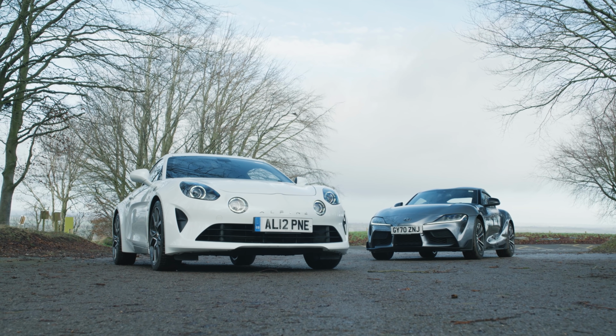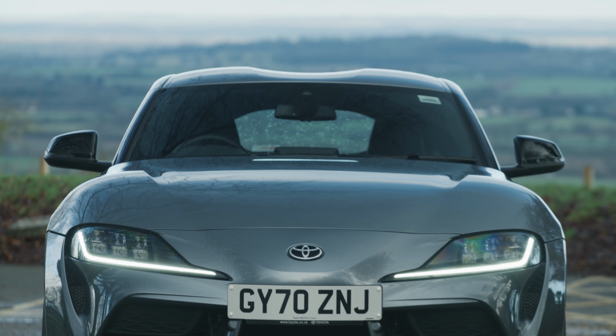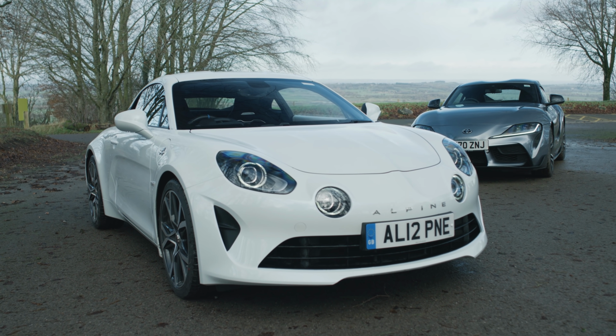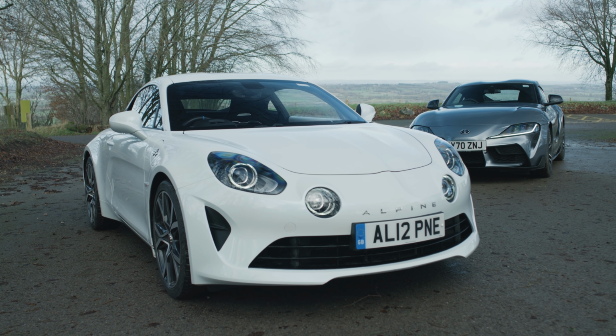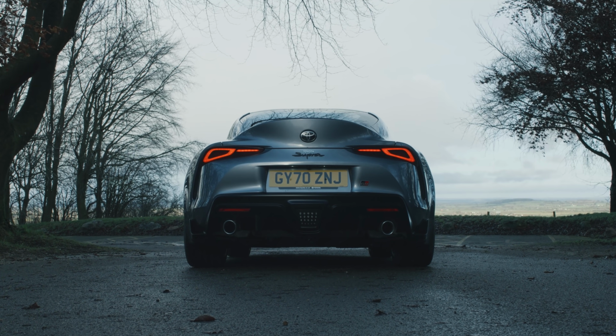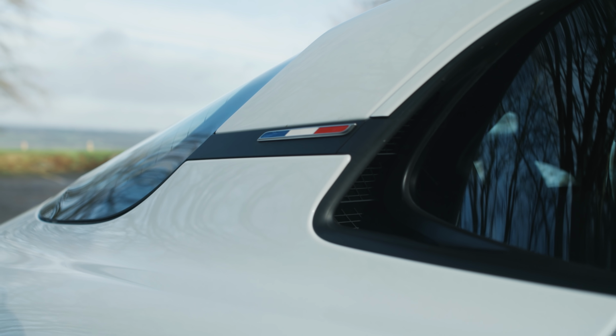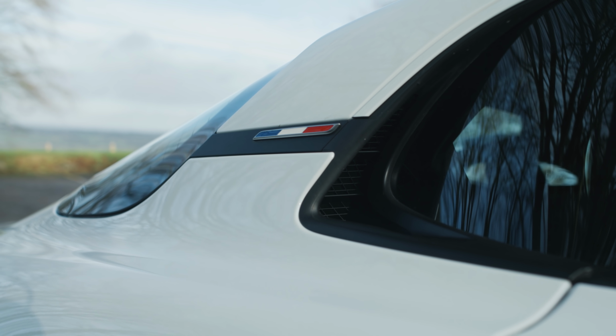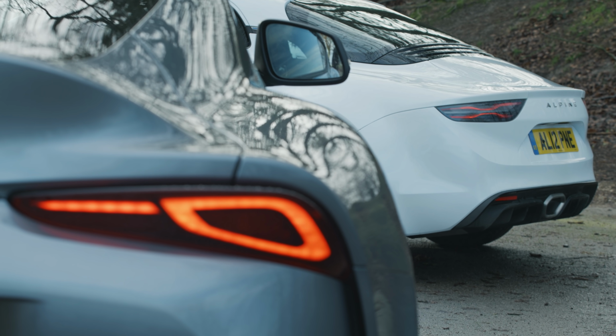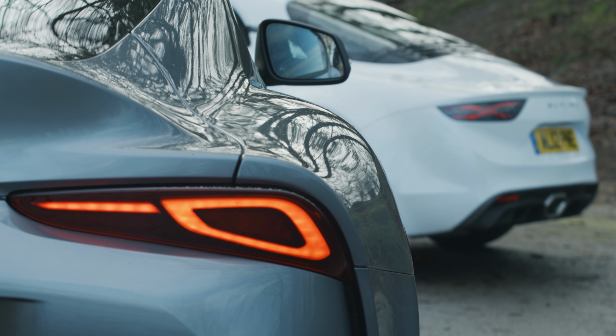On paper, there's very little between them. The GR Supra 2-litre has 258 horsepower, the A110 Pure 252 horsepower. The Supra costs £45,995, the A110 £48,990. The Alpine used to cost £46,000, but at the start of this year, it jumped up a couple of thousand pounds. For all their similarities, there is one big difference.